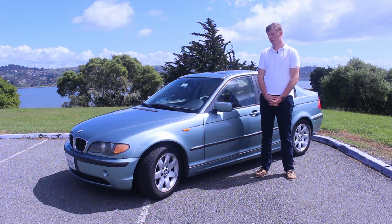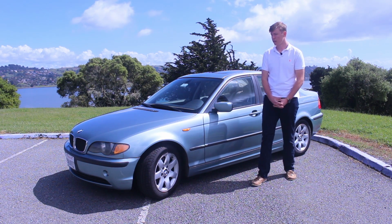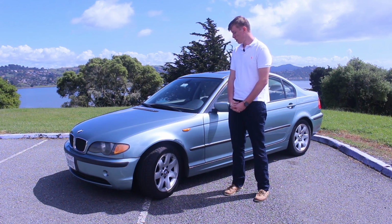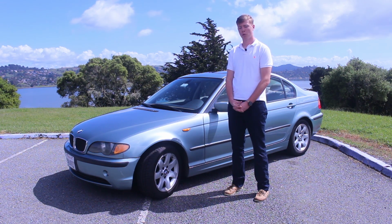We have the 2003 BMW 325i. This is an E46 with 186 horsepower. In the city it'll average about 20 miles per gallon, while on the highway you can get as high as 29. It has a straight 6 engine, 2.5 liters.